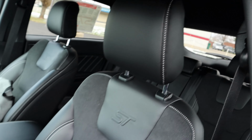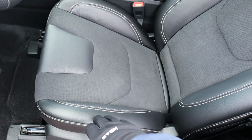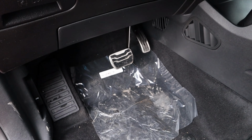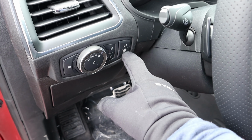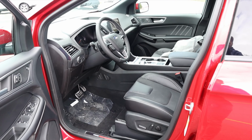And then here are the front seats again with the nice padding, ST logo, and then notice here perforated in the center portion. You've got your adjustments there on the side of the seat. And then pedal layout just down below. We've got our light control here. That is for the hatch to take your ESC off so you can have some fun sporty driving. Let's pop in.